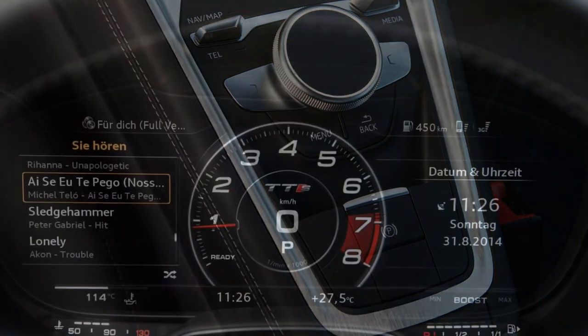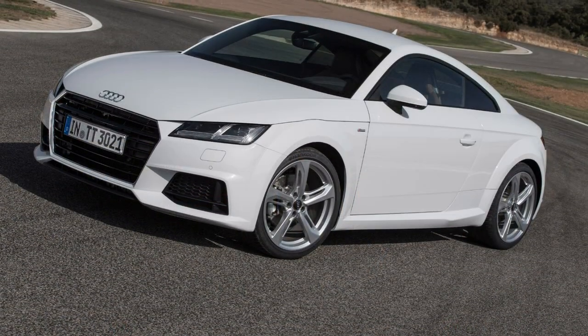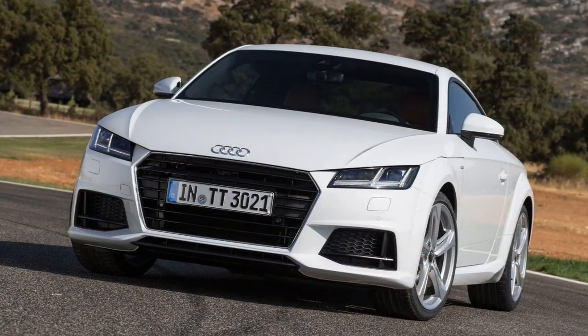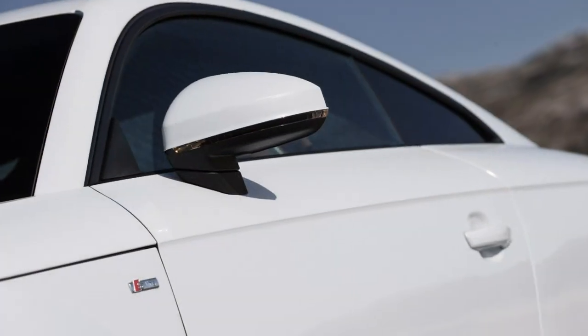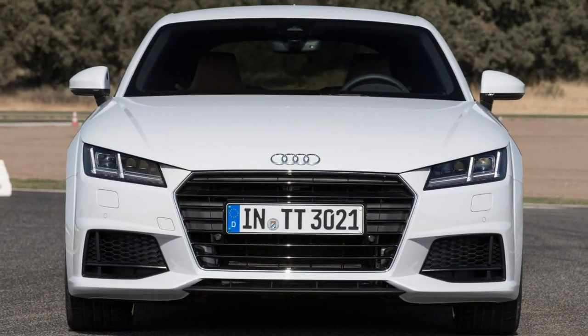The boot's 13 litres bigger than before at 305 litres, and while it's still not huge, there's enough space for 3 or 4 large bags. With the seat backrests down, that figure grows to 712 litres and a flat load space for longer items is created. Like before, the tiny rear seats are only suitable for small children or stowing luggage on. You'll struggle to give more than one adult passenger a lift over a journey of any length.